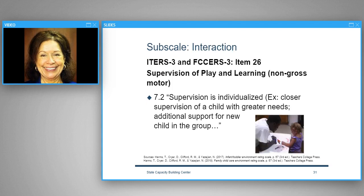In the interaction subscale, item 26, they address supervision of play and learning, non-gross motor. Indicator 7.2 requires that staff or family child care providers individualize their supervision of children. Individualized supervision means that staff and providers must observe children and provide children with support that matches the child's unique needs. Examples might include a caregiver staying close to a child who has started to bite, or a caregiver helping a child who is cautious try out a new activity by staying close and offering gentle encouragement. Or a family child care provider holding an infant on her lap to keep him safe while older children play around him.